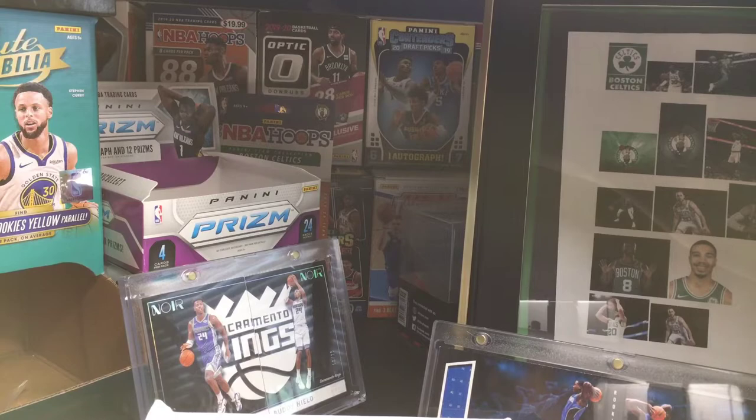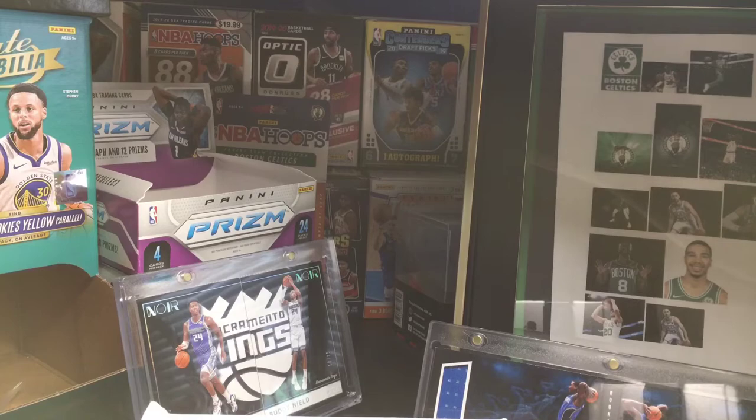So, basically, what was I going to say? I do have a bit of a mail day that I'm going to do quick right here. So, this first one comes from 8 House Collectibles on Instagram. Please make sure to go follow them. Show them some love. Really great prices and really great deals. Shout out to them. So I do have a lot of Mosaic base.